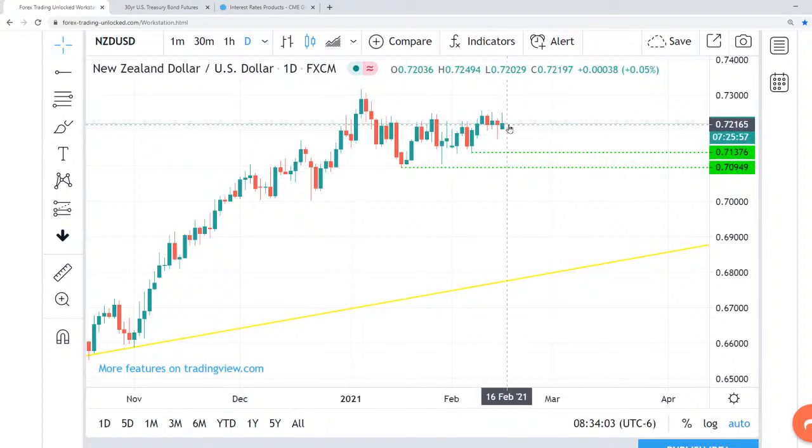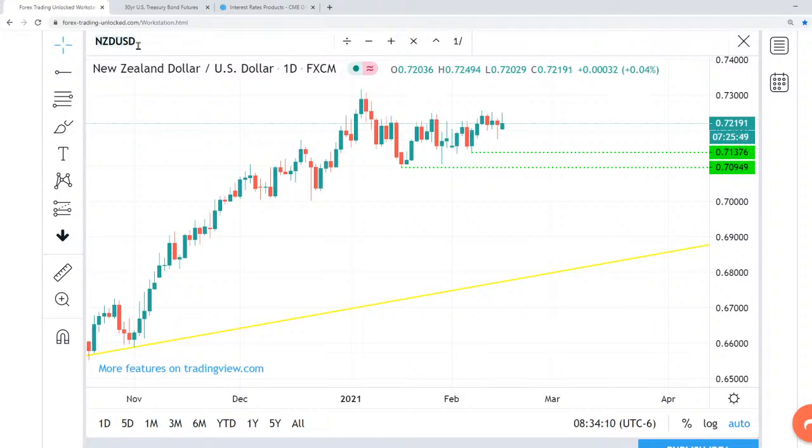This is also commodity driven. We're waiting for a signal. We just don't have anything right now. So we'll see how things pan out after Monday's trading is over.